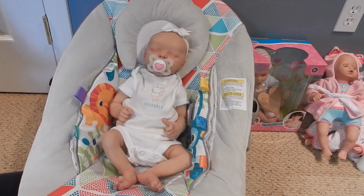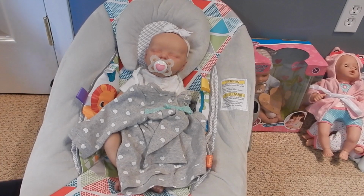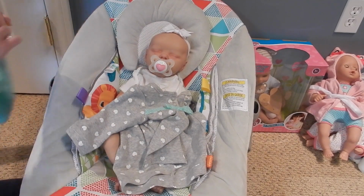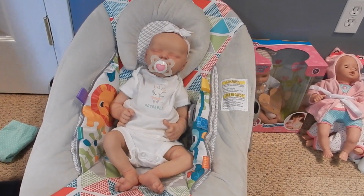Alright, I actually have the rest of her outfit. She was wearing this jacket, and she had these pants on, like the full outfit, but then it was getting warm, so I just took them off of her. So she was just wearing a onesie. So that's actually just the rest of her outfit that she's already wearing.